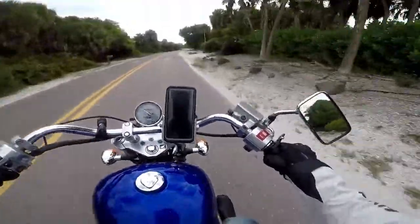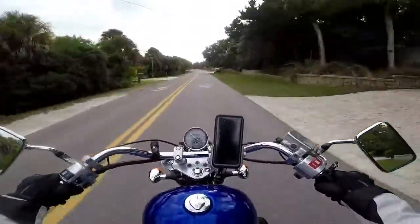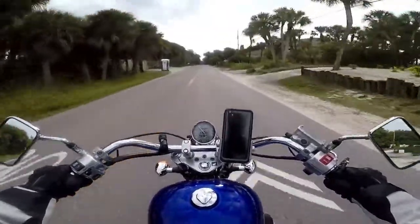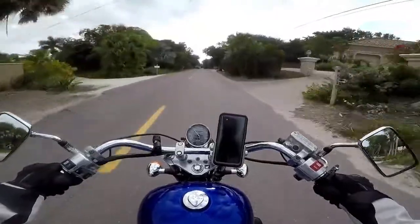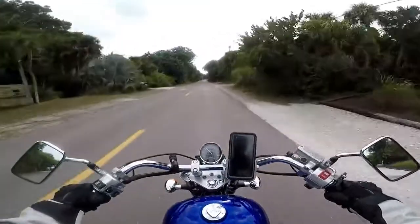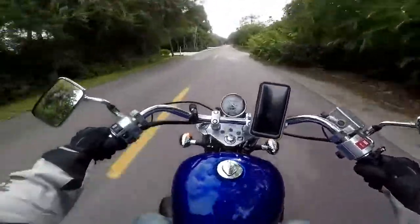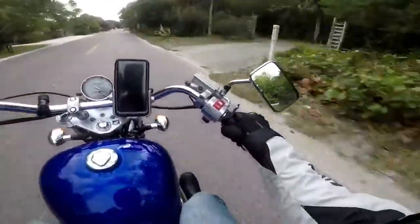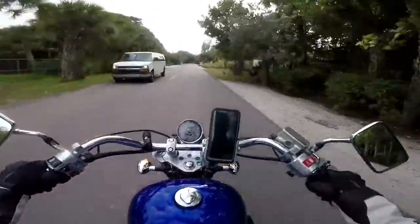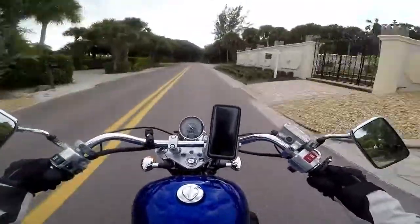So this is a key. It's called Minnesota Key. On the left-hand side here, you will see, in between homes, the Intercoastal Waterway or Lemon Bay. And on the right-hand side, just beyond these homes, and every once in a while you'll see it as well, is the Gulf of Mexico. This is a gorgeous trip here. Love the tree cover, windy roads, lack of traffic. There's some construction right there. Lots of money in these homes as well.